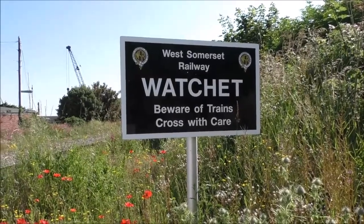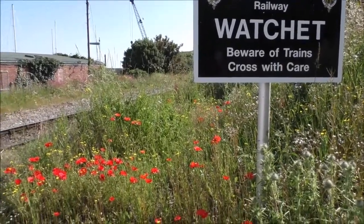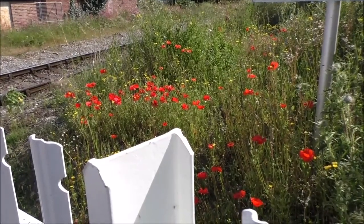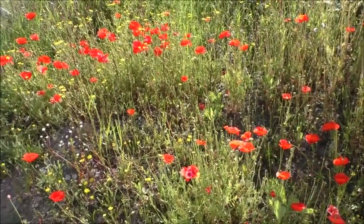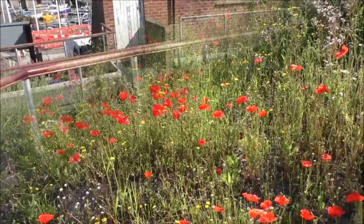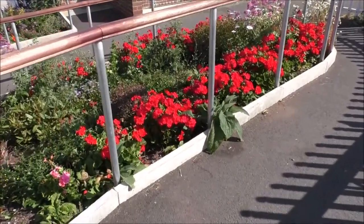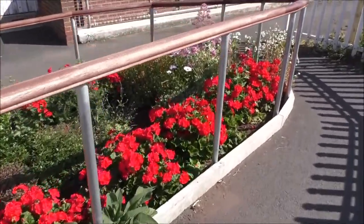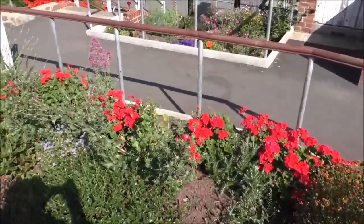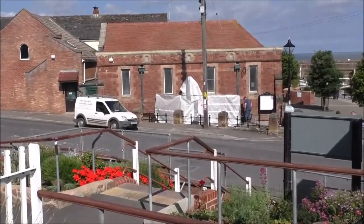Down near Watchet Level Crossing, a week before the unveiling of Watchet's War Memorial. Just to see this display of poppies growing, as a reminder of what we're commemorating. The flowers here, the Level Crossing, are predominantly red at the moment, which is ideal. Over there you can see the memorial in position at last, still under wraps.